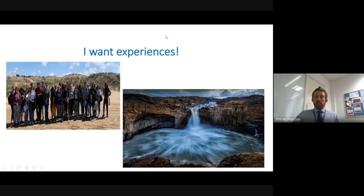In terms of the experiences, we've just had a look at the experiences for social science students, just one example of many. We've got a couple up here for our earth science students. So we mentioned field work. This is earth science students on a field trip to Ainsdale near Southport, where they go every year to look at the kind of impacts of some of those coastal processes that are taking place.